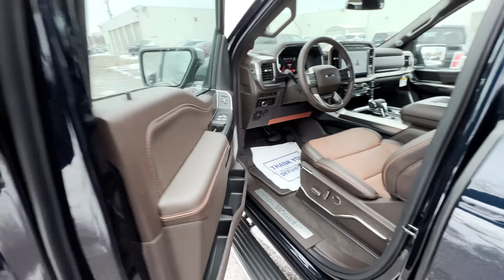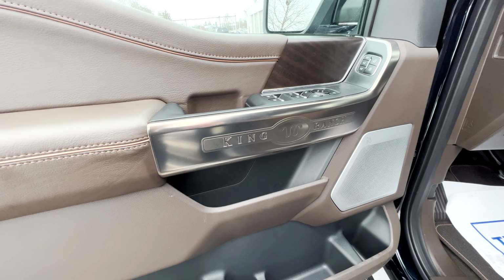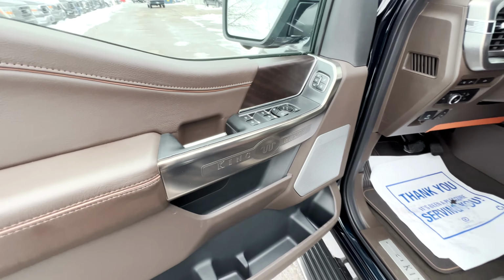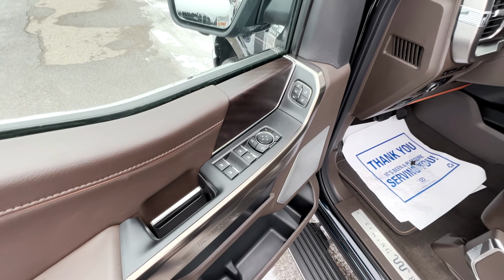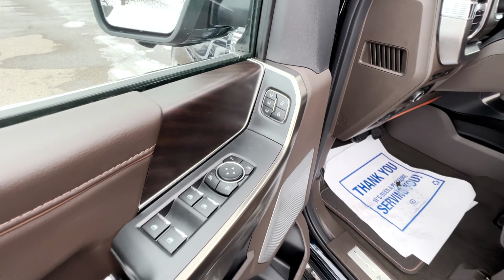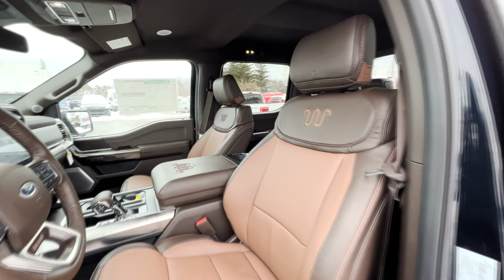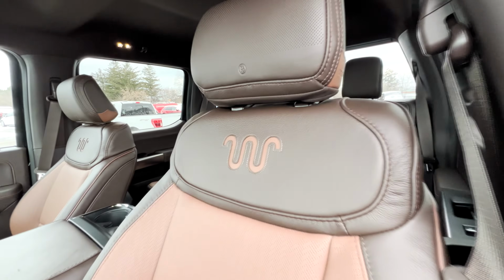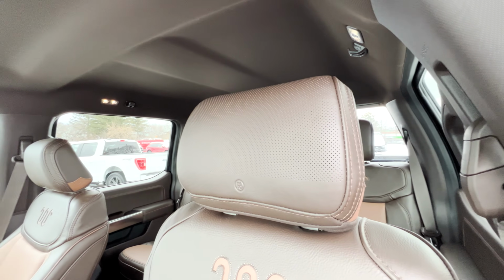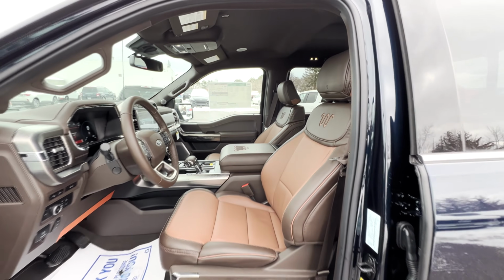Coming to the front of the King Ranch, it's like the rear door trim, but up here you also get the King Ranch lettering plus the symbol, like on the tailgate, around the door handle area on the satin aluminum trim. And then you've got the usual window and side mirror controls, along with the driver memory seat buttons. As for the front seats, they're like the rear seats, only difference is these are also ventilated. And you have the same King Ranch symbol, and something cool for the front seats is the headrests have speakers in them. And as for the interior color options on the King Ranch, this is the only option that you can get.